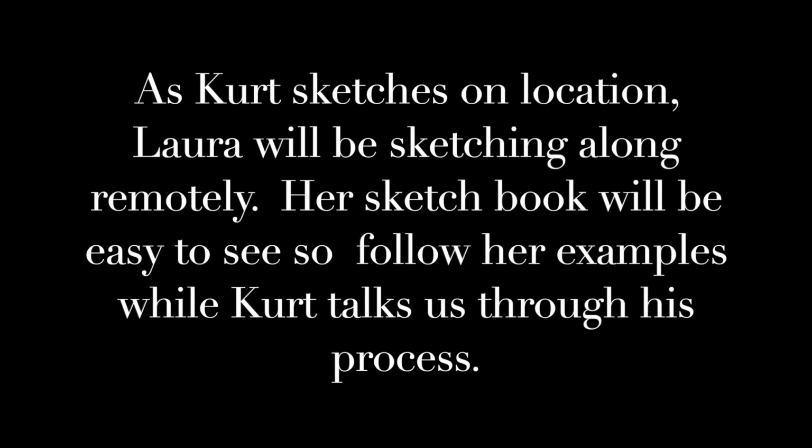So we're going to continue on here. Laura is working along with me as you are, hopefully. Hi, Kurt. Hi, everyone. Yes, I'm working along in the comfort of my office. I want to take a moment to talk about the photo that you and I are going to be working from versus the real life that Kurt is seeing.